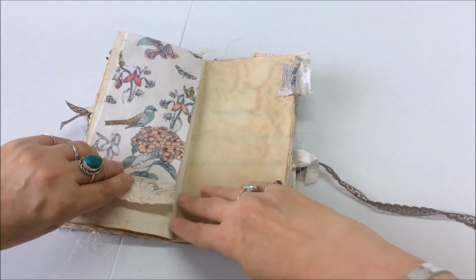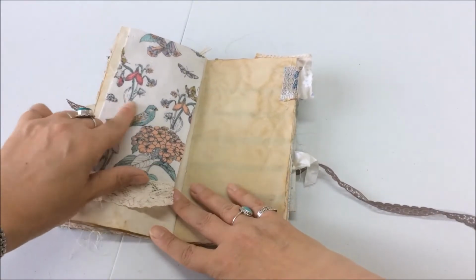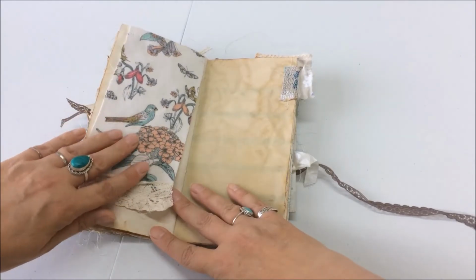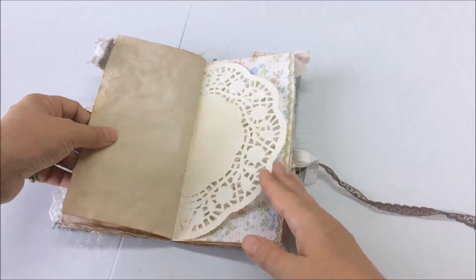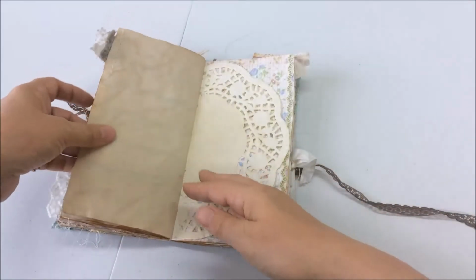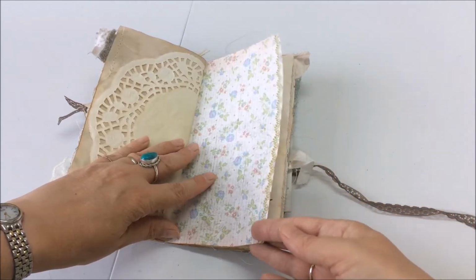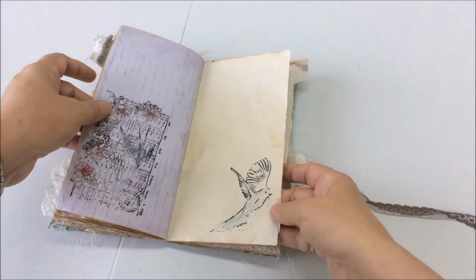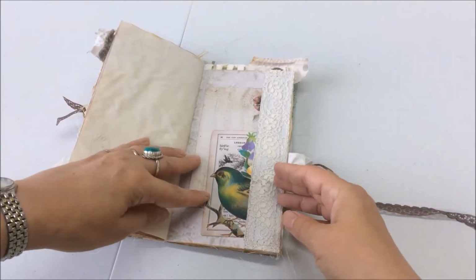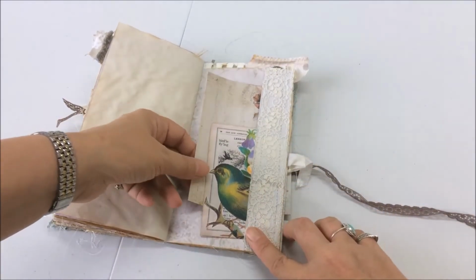Another piece of fabric there with plenty of journaling space underneath. And that was off a baby grow. It's got a lovely bird on it. So I thought that was so pretty. And again, another piece of fabric here. Some trim from my local market. And some stamping. A lace pocket there.